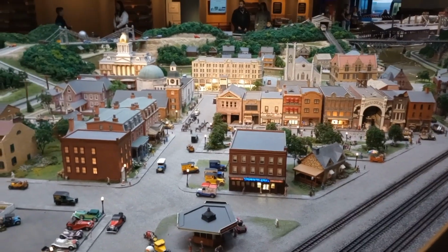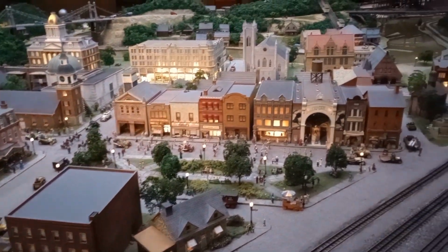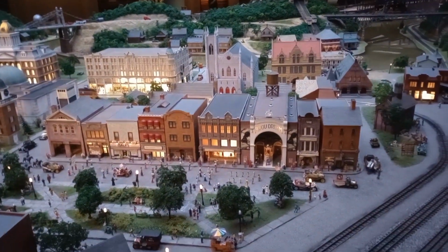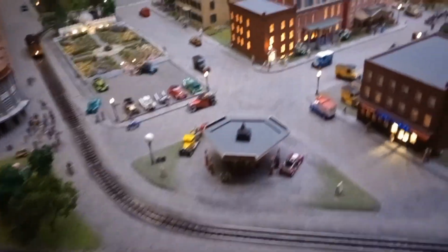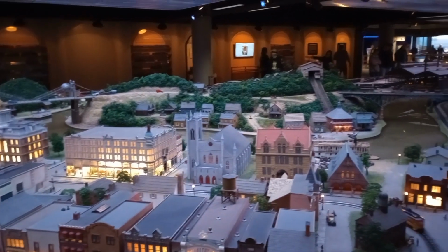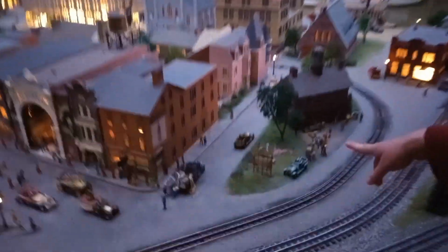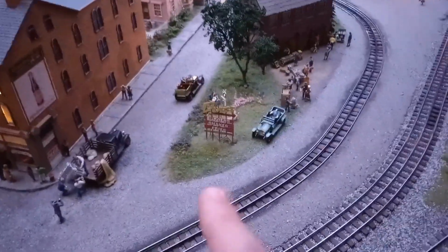Wow. There goes the trolley. Downtown, looks like. There goes the train again. Get some gasoline right here. Very cool. Burgers, shakes, and fries at the diner. See that? Nice. Burger, yeah. Diner. Nice. And that's what she was talking about right there.